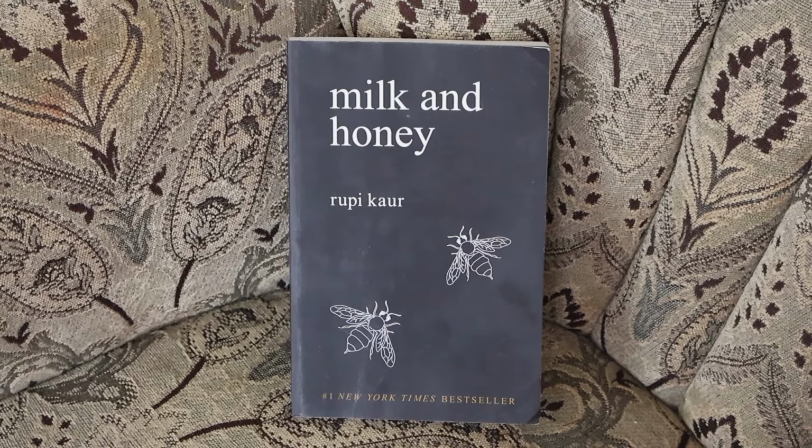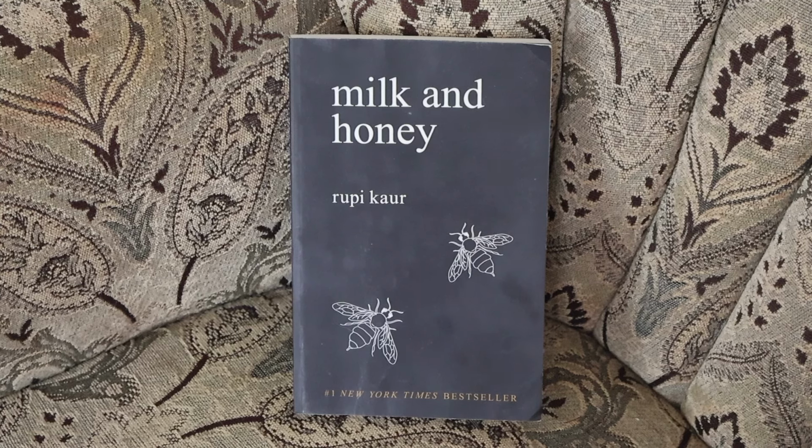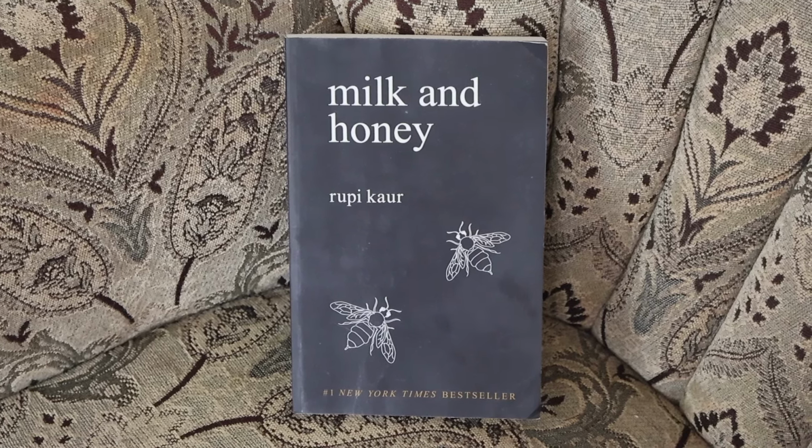And lastly, I picked Milk and Honey up for $1 at the library, which is very exciting. Somehow I don't have this in my poetry collection, but it feels like something that I should have. It is just the poetry book of our generation. It feels like this was so popular when I was in high school. Like literally every artsy kid had this book, but I never really got into it up until now.